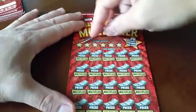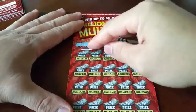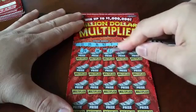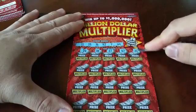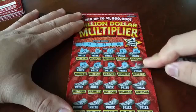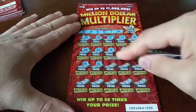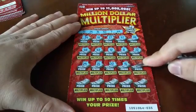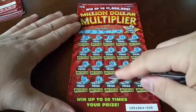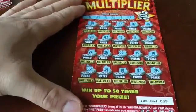Card 35. Still looking for that money bag symbol. Pretty elusive. 24, 30, 27, 47, 34, 48, 42, 12, 8, 32, 29, 35, 22, 15, 38, 33, 49 is a match, 14, 41, and 36. Let's check out 49's win.